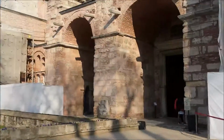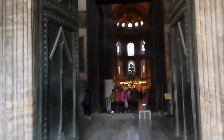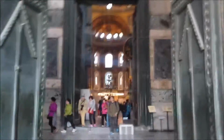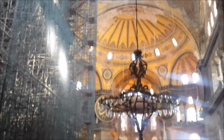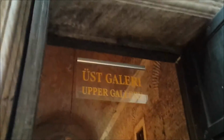Okay, let's go inside. Okay, so we're gonna go to the upper gallery first. Oh, that is nice. You feel the prestige from here. Okay, we'll have more time for this later. We have to go to the upper gallery first. Because, damn, look at that. How could you resist that? Okay, more of that later. I'm going to the upper gallery. Go, go, go.